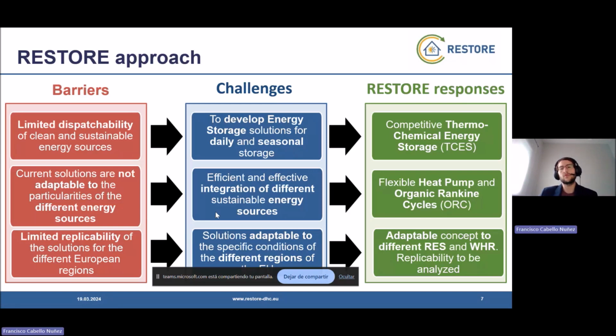The first one was to develop energy storage solutions for daily and seasonal storage. The second one was to develop solutions that allow an efficient and effective integration of the different sustainable energy sources in this network. And the final one was to find solutions that are adaptable to the different conditions demanded by the different regions of Europe.